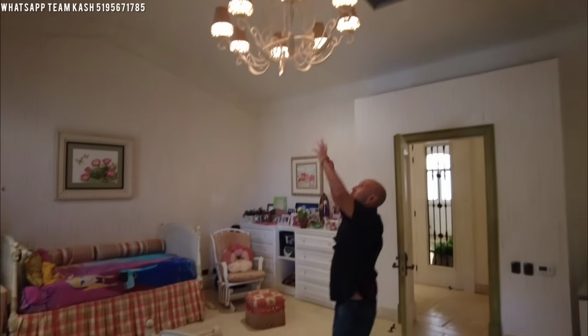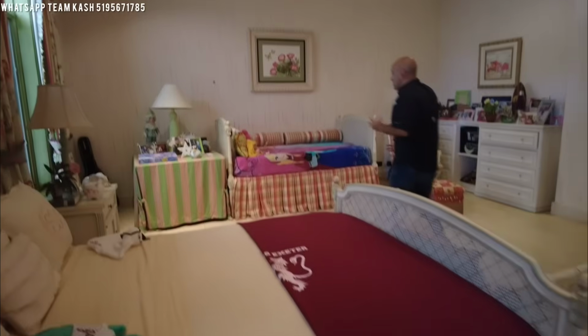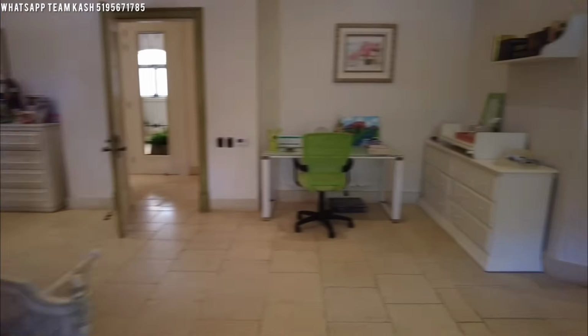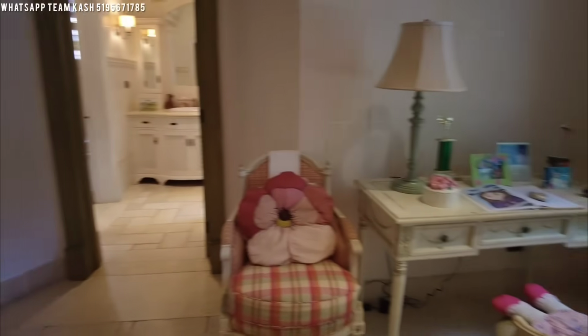Again, the high ceilings. You can see how it's customized. Look at the lighting fixture, the bed. All of it is just screaming a space that is lived in and part of the family energy and the vibe of that family.